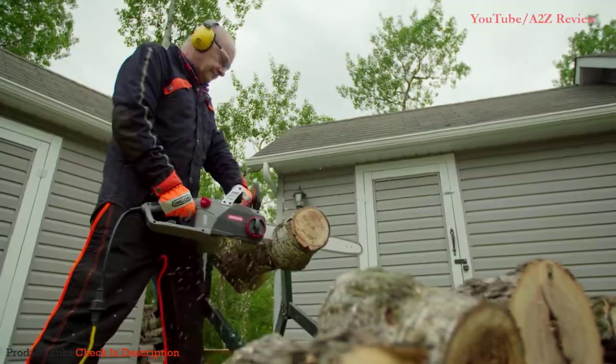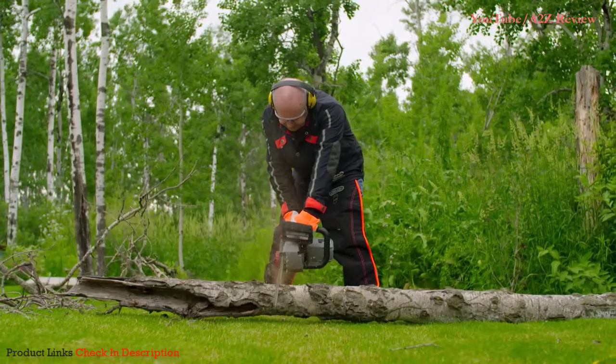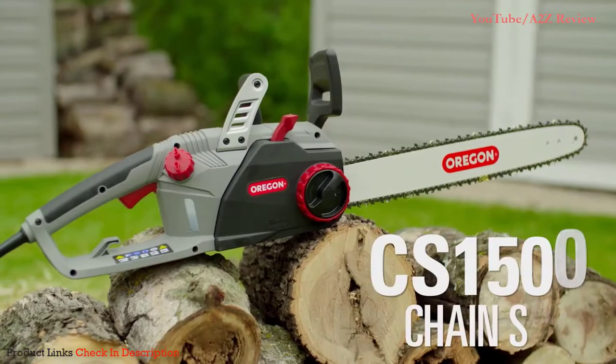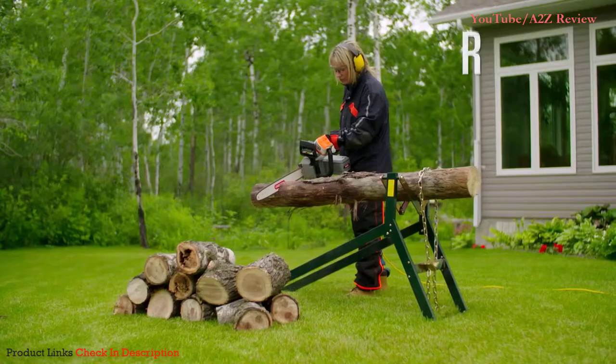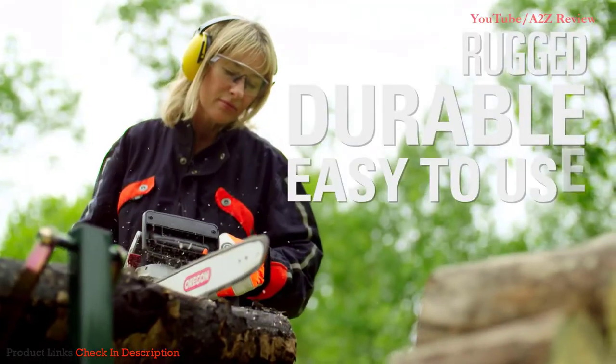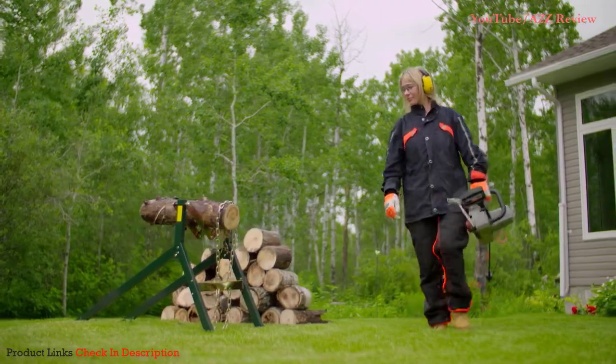Introducing the only chainsaw you'll need for the big jobs that need convenient and reliable high performance. The CS1500 self-sharpening electric chainsaw from Oregon. Rugged, durable, and easy to use, the CS1500 is as ready to go as you are.